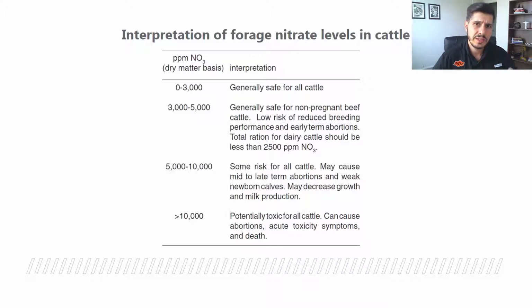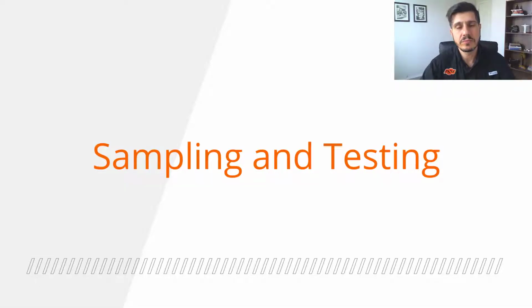Now, when we increase the level and it is within 5,000 to 10,000 ppm, we start to have some risk for cattle. It may cause mid-to-term abortions and weak newborn calves. Also, it may decrease growth and milk production in cattle. Now, when the concentration is higher than 10,000, that's where the big issues start. It's potentially toxic for all cattle, can cause abortions, acute toxicity symptoms, and also can be lethal, can kill the cattle. Alright, so far we have discussed the basics for us to understand nitrate toxicity.